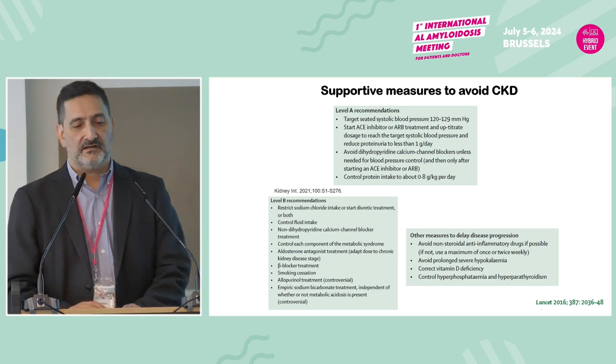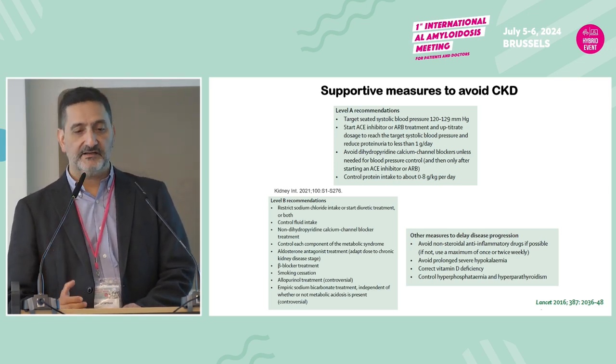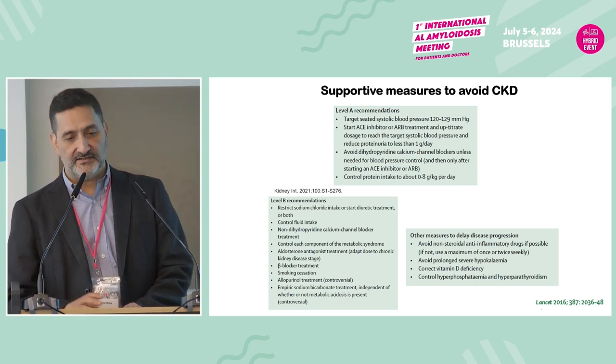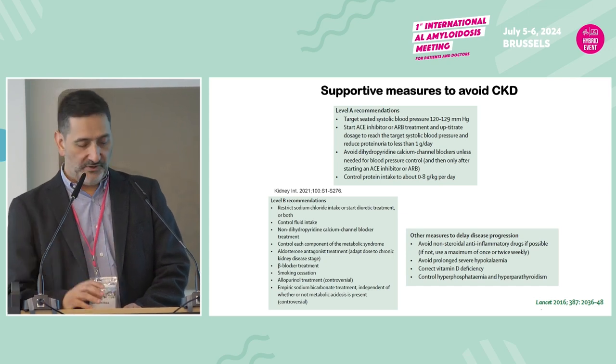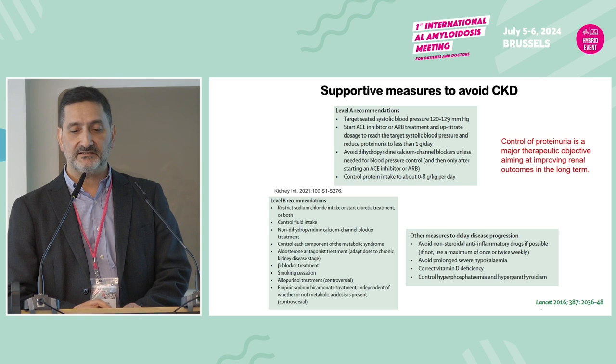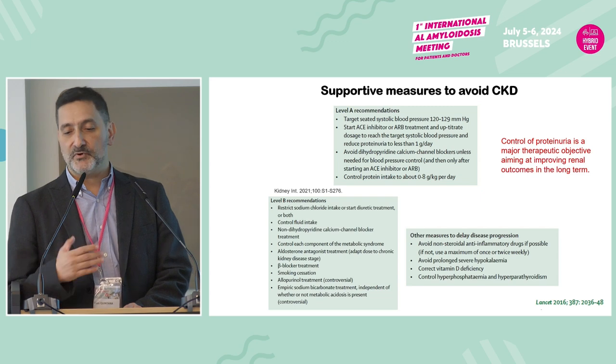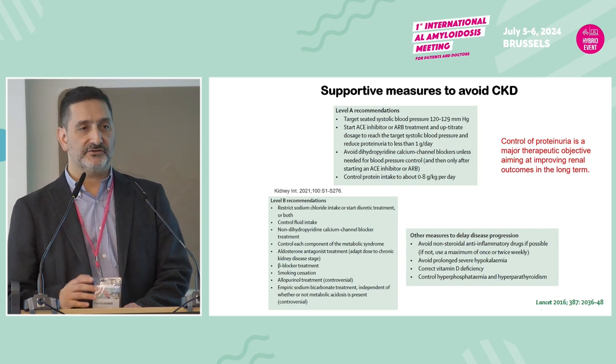Of course, we need to fight against the etiology of the disease, but there are so many supportive measures to avoid this chronic kidney disease that differs from the etiology of the disease. There are several important biomarkers here, but one of the most outstanding is proteinuria. Control of proteinuria is a major therapeutic objective aiming at improving renal outcomes in the long term.